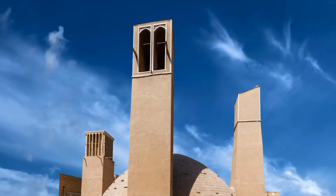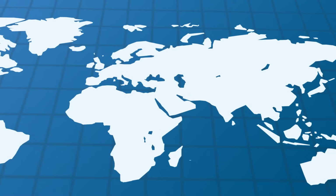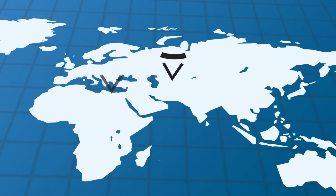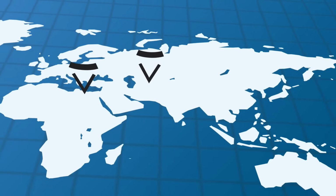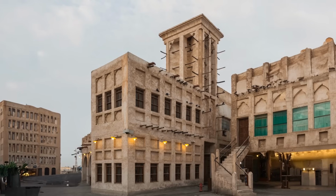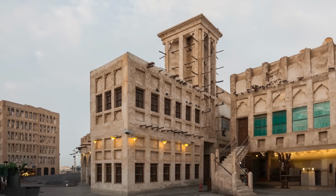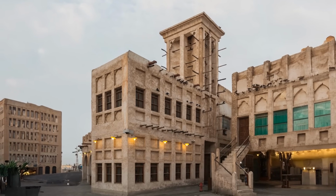Now, I want to focus more on the wind catchers because they don't just help make ice cubes. They actually function as a cooling system as well. Back in the day, those clever architectural wonders were all the rage in places like Persia, modern-day Iran, Egypt, and the Middle East. Imagine tower-like structures with openings at various levels strategically placed to harness the power of nature's breeze.